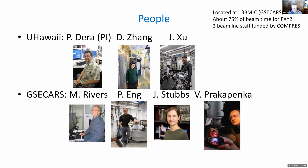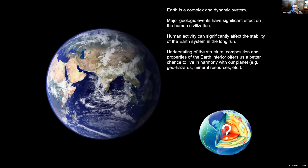The project is located at the beamline 13 BMC. This is a side station on the bending magnet beamline at GSECARS. The diamond anvil cell program, the PX2, receives currently about 75% of beam time available for the bending magnet. We have two beamline scientists funded by Compress.